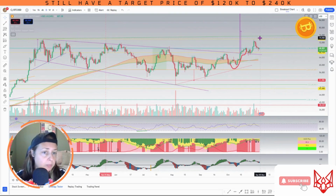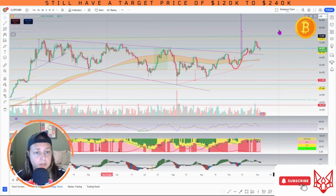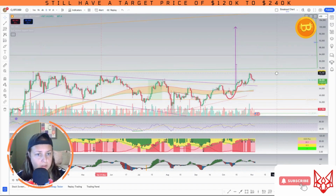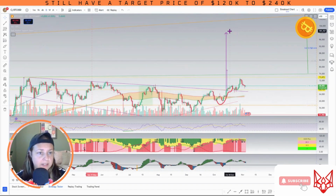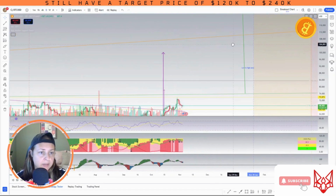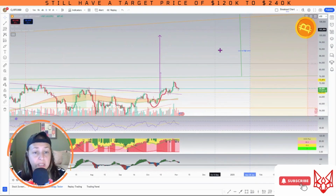Upside though, we still haven't hit the measured move here at 78.2, whatever, counting the niggly bits, the extra dollars. But I would expect if there is an upside move to hit that quickly. If we just pull this down a little bit so I can see these top targets, you can see why my thesis is sticking with 120 approaching these lines here. So I think between 100 and 120 is definitely in the bag.